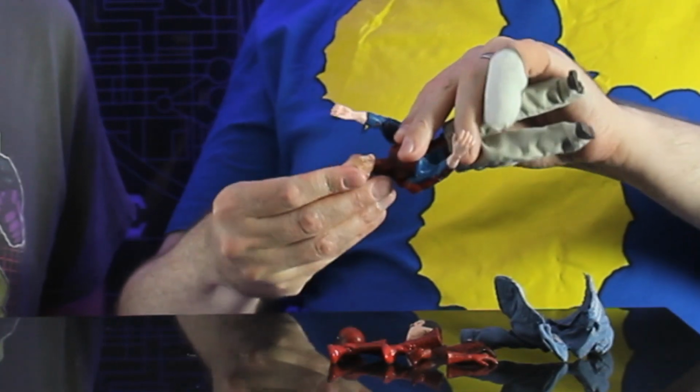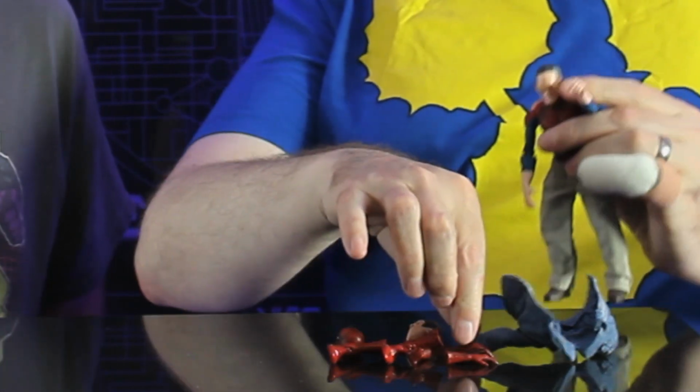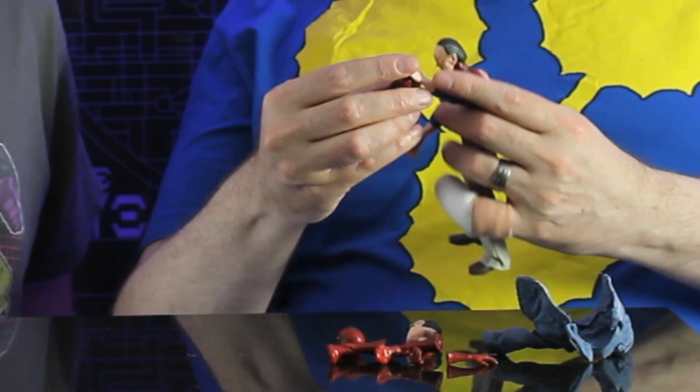But even if you want to have a regular Stan Lee head on there, he also comes with a little Spider-Man mask, which you can put into his hand. So look, Stan Lee has taken off his mask. He is actually Spider-Man.